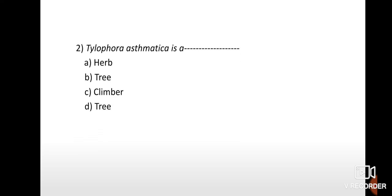Next, Tylophora asthmatica is a herb, tree, climber, or a shrub, you can tell. Here it has been written by mistake tree twice. So is it a herb or a tree or a climber or a shrub? Tylophora asthmatica, Adumuttada soppu, which I told you, belonging to the family Asclepiadaceae. It is a climber, balli. It is a climber.